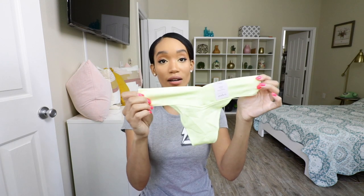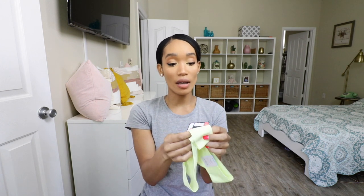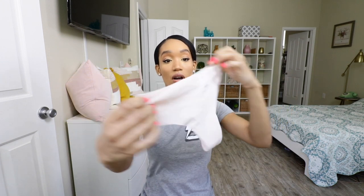Again, I got this light lime green pastel color. I don't know how to describe this, but this is also a really, really soft material. Not cotton, but just so soft, stretchy, and comfortable. And then I got them also in a berry color. And then lastly, I got these ones that are seamless at the front, and very soft, and then that cute lacy detail at the back.